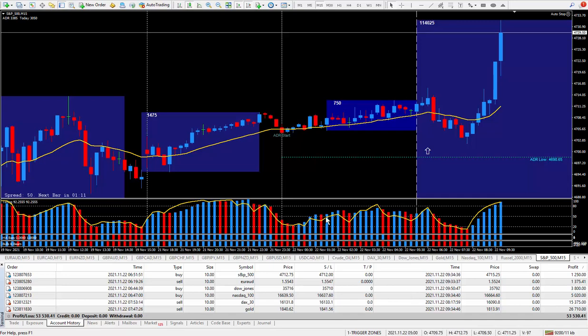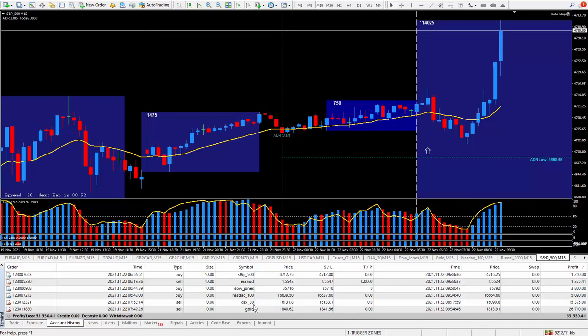Today's date is November the 22nd, and as you can clearly see, I had a fantastic day starting off this week. I only did one Forex pair here, and the rest were, as you can see, futures: gold, DAX, S&P. These ones really move and they pay a lot.